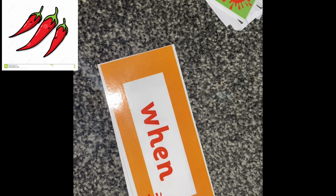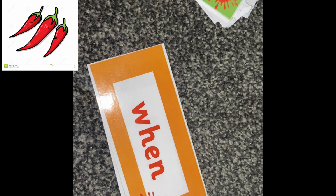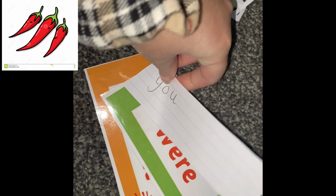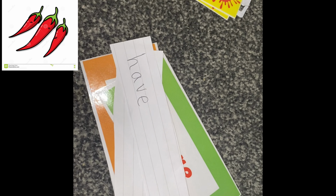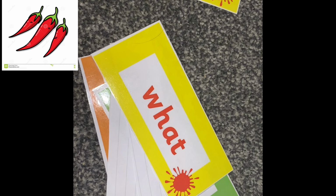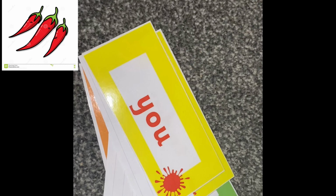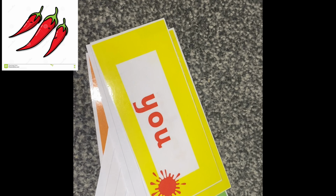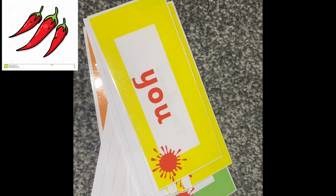So the aim of the snap game is to be really quick. So the quicker you can do it, the better, like this. W-E-R-E, were. Y-O-U, you. H-A-V-E, have. W-H-A-T, what. W-H-E-N, when. Y-O-U, you. So just to make it a little bit harder, you've got to read the word, but spell it out at the same time for Challenge 3.